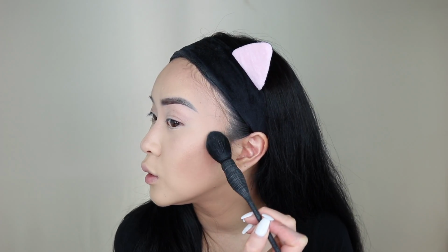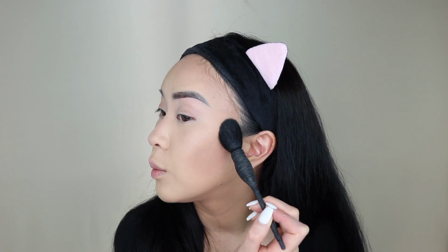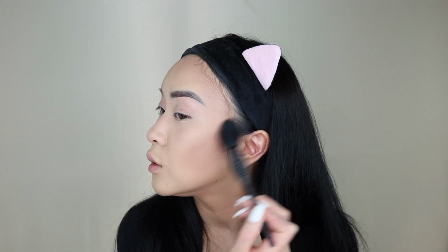And since that blush blended it horribly, do you see how there's like a super harsh line on top? I'm gonna try and blend that out with, I'm gonna grab that Charlotte Tilbury powder again, and I'm gonna try and just buff it out. I'm gonna use this NARS brush to do this. Just tap along the edge, and then tap along the edge one more time, and then blend.